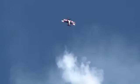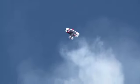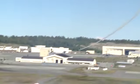The Pitts is a tiny, nimble aircraft based on the flat, horizontally opposed engine. And it's much smaller, the wings are smaller, and it just has an extremely high roll rate and is very nimble. The second one that we have is the Extra 260.